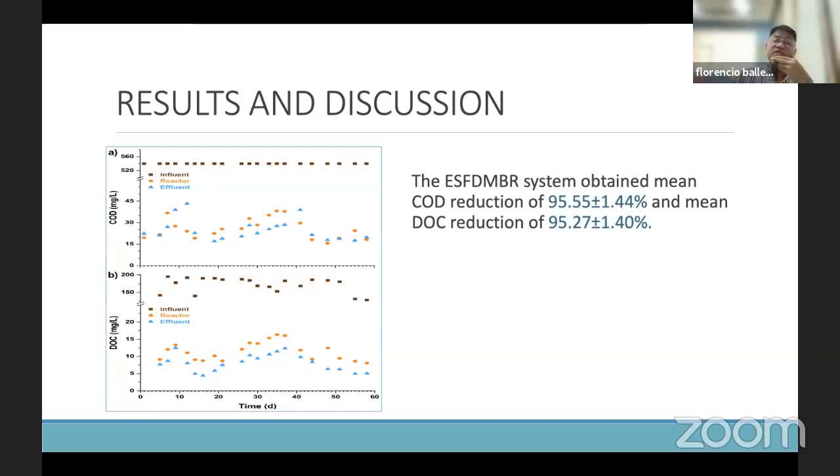So results and discussion. You can see here COD in the upper graph, and then the DOC in the lower graph. Looking at the COD upper graph, from the start we already have a reduction in the COD in the effluent, and then it's relatively constant as time goes on. The same is true with your DOC. So it has obtained a reduction of about 95%, and the DOC reduction is of similar value.